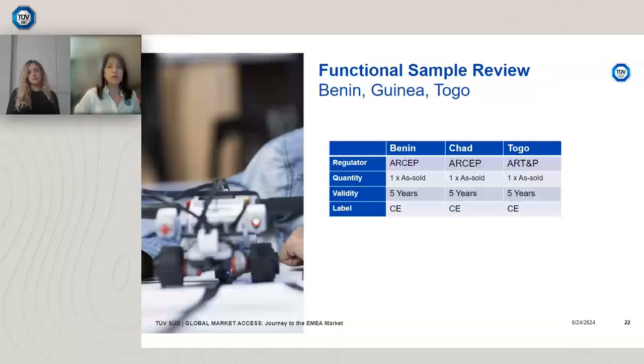First off, we're going to cover Benin, and then Chad and Togo, as they are all very similar, as you can see on the table on the slide. Starting with Benin, whose regulators require an as-sold sample to review before releasing the final approval. On their side, Chad and Togo also follow these steps. Additionally, please note that all the validities of these certifications is 5 years, so you will need to renew every 5 years to the regulator to keep the approval valid.